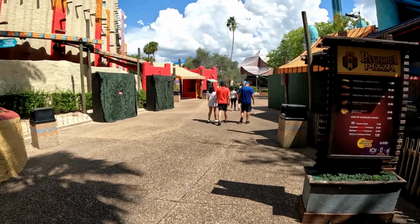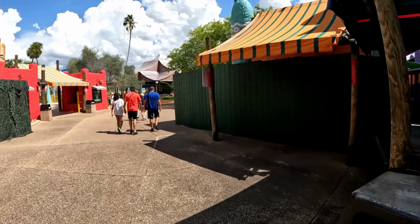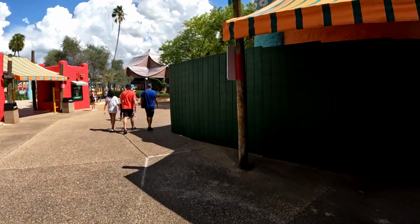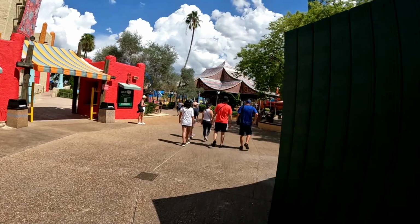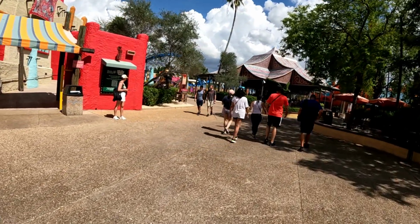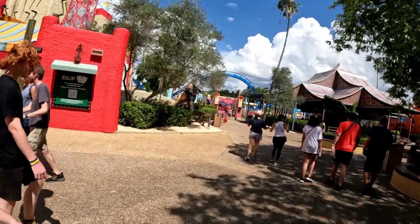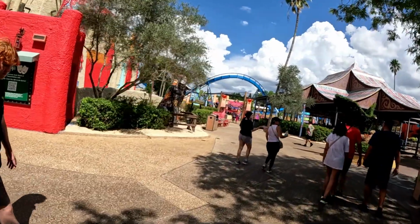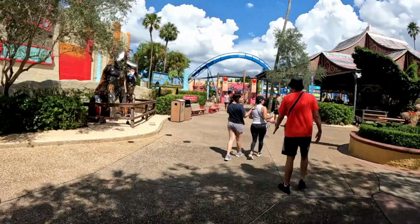All right, so as you see, we're in Pantopia. You can see there's a construction wall right over here. I don't really know what they're doing over here, which is pretty interesting, but we're going to go over to Phoenix Rising, and it's only a 5-minute wait, so I mean, come on, that's not too bad. Let's get our ride on Phoenix Rising, probably give you on-ride footage of the ride, and it should be interesting.